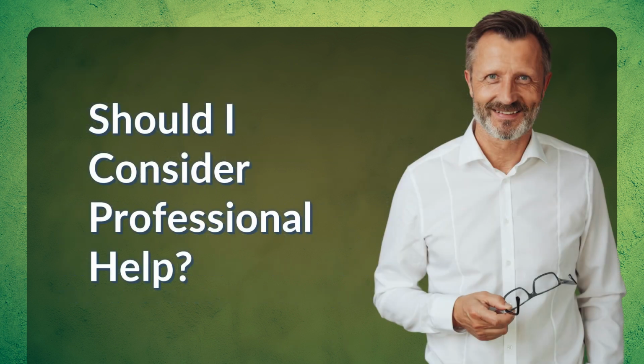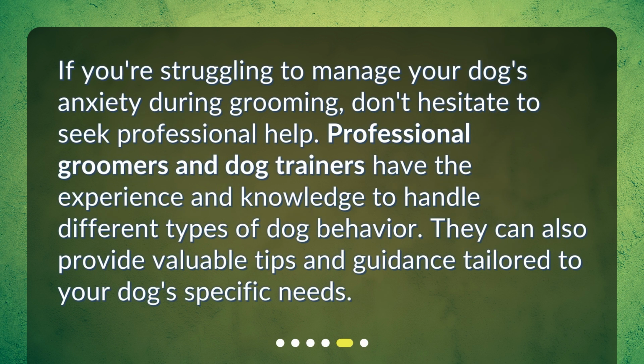Should I consider professional help? If you're struggling to manage your dog's anxiety during grooming, don't hesitate to seek professional help. Professional groomers and dog trainers have the experience and knowledge to handle different types of dog behavior. They can also provide valuable tips and guidance tailored to your dog's specific needs.